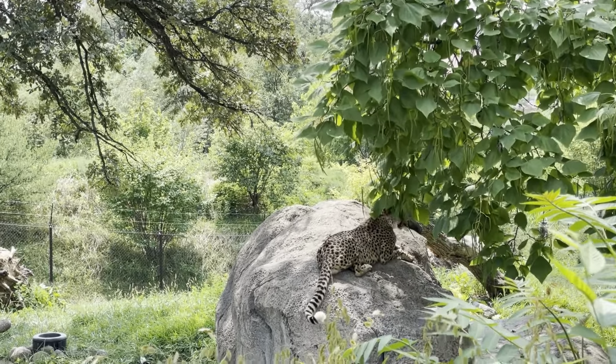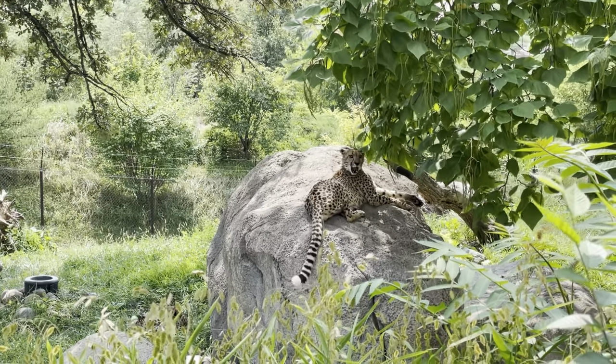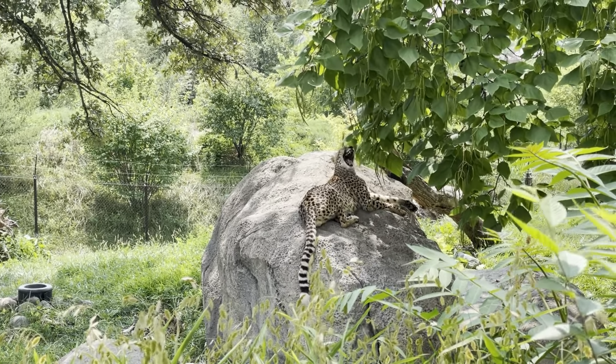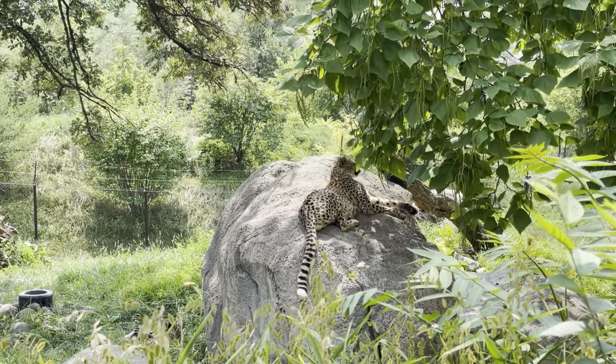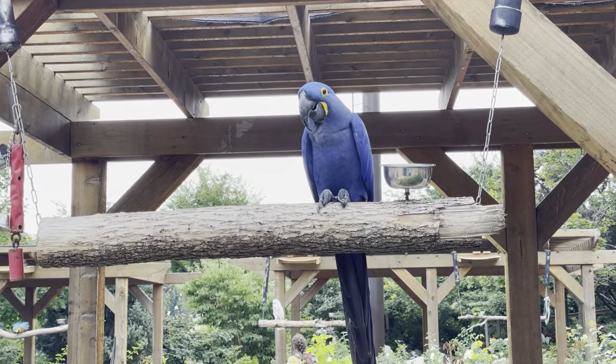Oh. Like, I can't get... There's a damn tree in my way. Yeah, I feel like somebody's upset about all these leaves. Oh, look at that yawn! Such a good yawn. You're pretty.